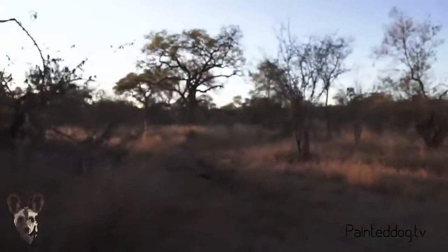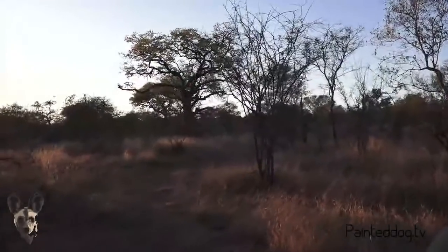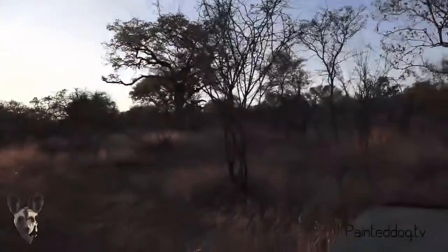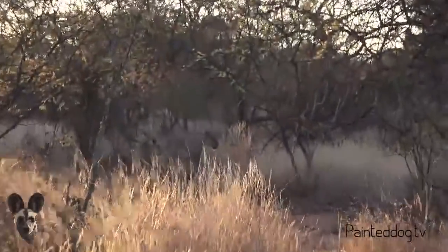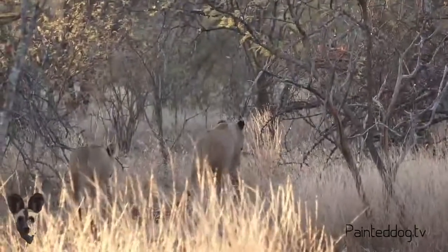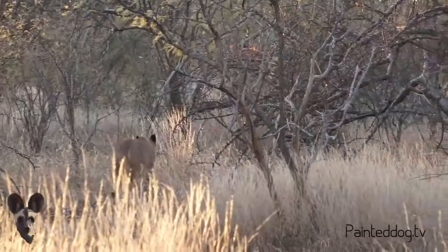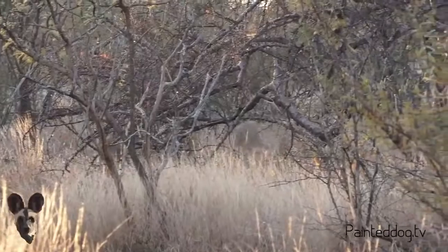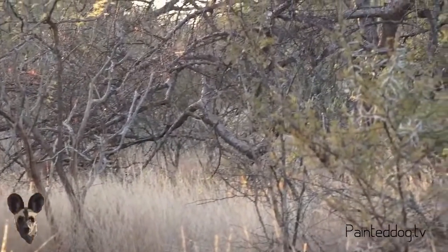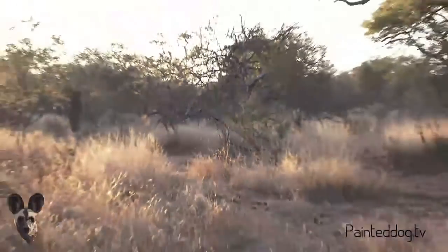Now, we're very excited. This is the first time we've seen 4 lions together, and we're getting to know all the animals here and figuring out the dynamics and stuff, so that's very, very exciting. And you can hear you have pearl-spotted owlets making a big noise.